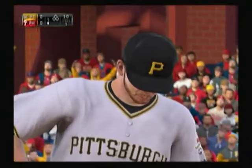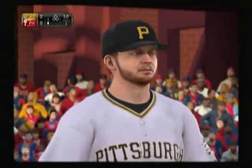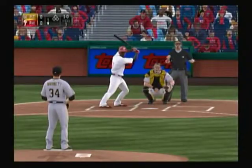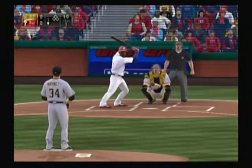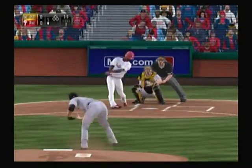EK, you take a look at our visitors as they enter play here this evening. They'll look to make it 3 straight as they come in on the heels of 2 straight wins. And that last win gets them a step closer to the 500 mark. They can actually reach 500 if they can pull this one out.